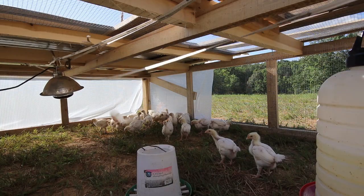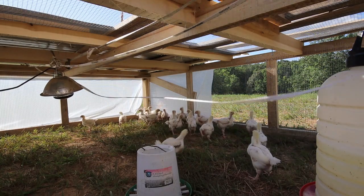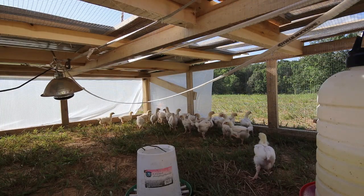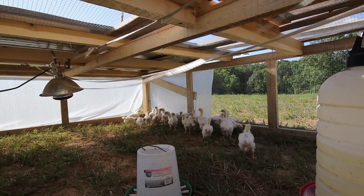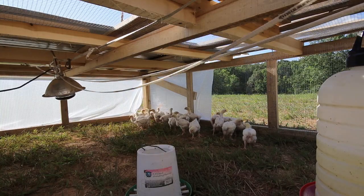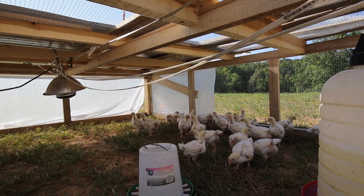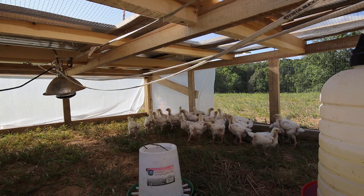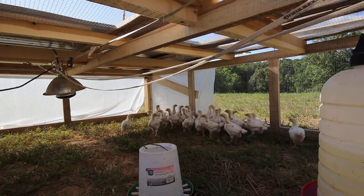Now, a low-profile chicken tractor works great for Cornish cross broilers, but it's not so great for birds that fly. It's a lot harder to get them in and out. For regular chickens, I actually have to climb in there and net the birds to catch them. That's kind of the way, 25 right now, in fact.